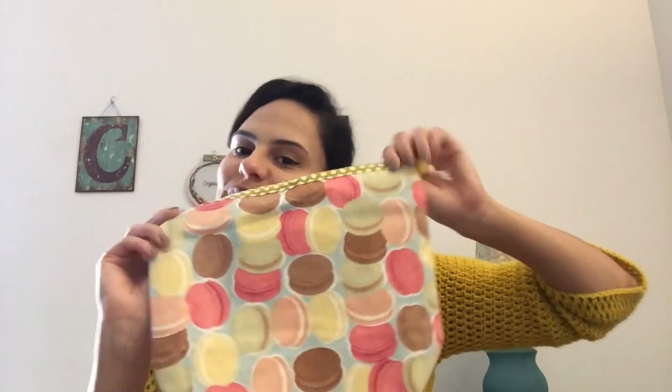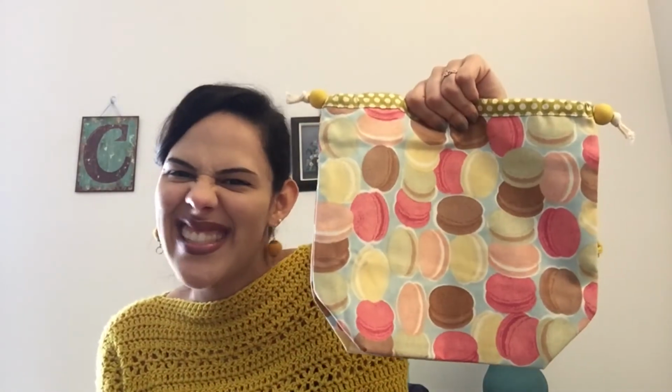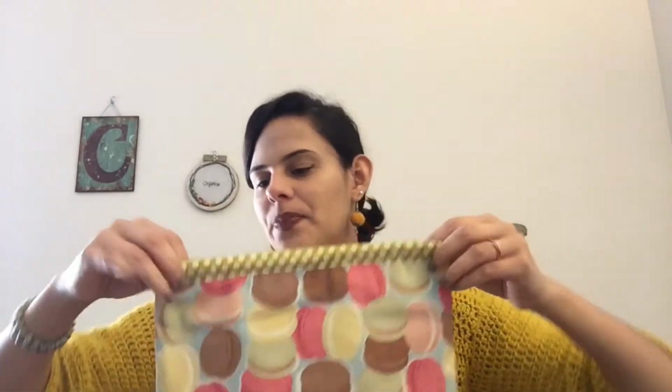And it's got the fun queen print on it. And this one has macaroons on it. Oh, I just love it. It's so fun, isn't it? It's such a fun bag. And inside it's got mustard and my wooden beads to help it close, and cotton twill. That's the drawstring. The drawstring is cotton twill.